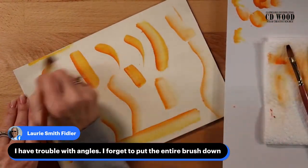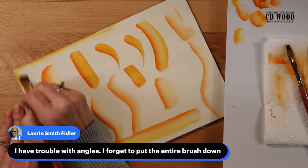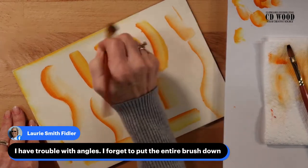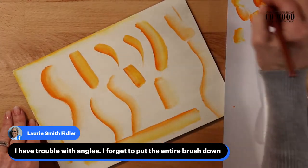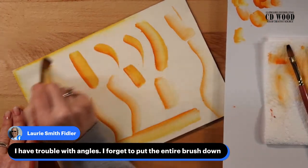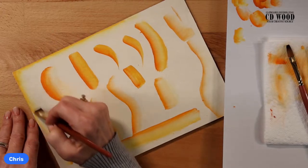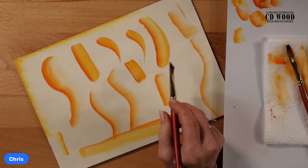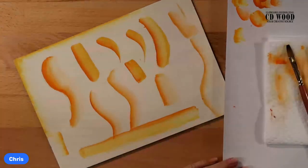I should be able to really put a nice float on this for a long way before I have to reload. And I do use both sides of my brush. Lori says, I have trouble with angles. She forgets to put the entire brush down. And I think if you have trouble with an angle, unless you practice with it and become comfortable with it, stick to a flat and practice with an angle.